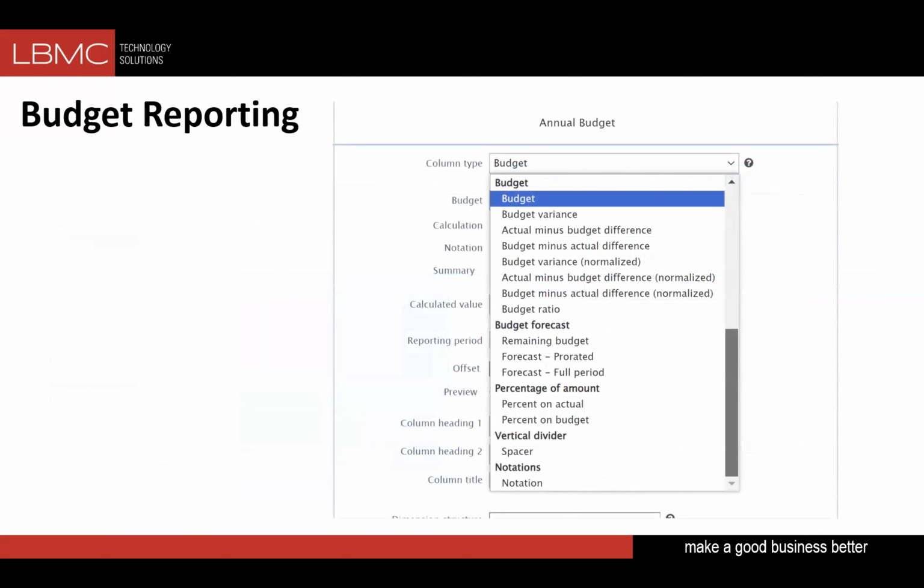Now, when using budgets within your financial reports, you can add any of your budgets as well as variations, computations using your budget. For example, we could have a budget minus actual difference, which is the budget minus the actual amount. But maybe we want to see a prorated forecast. That is going to calculate a mid-period budget forecast by adding the actual amount so far, up to the as-of date that you're running your report, and then a prorated budget for the remainder of the period using a calculation.